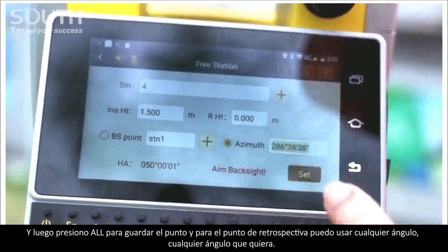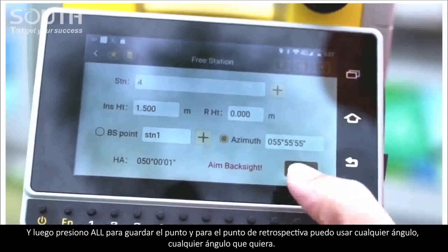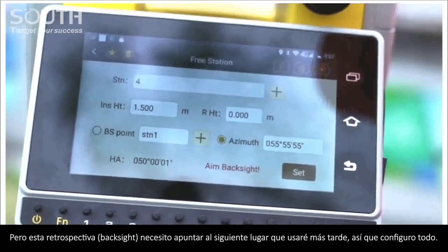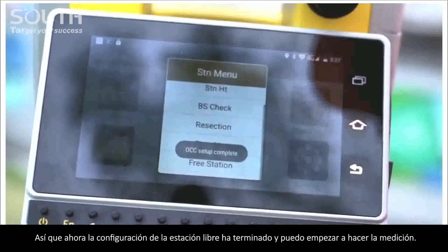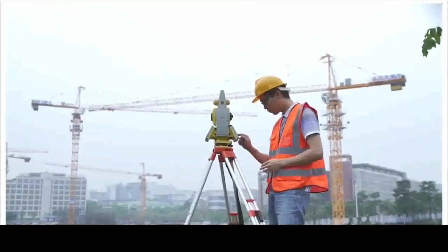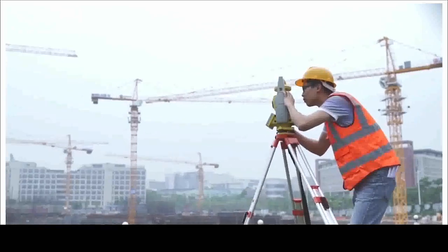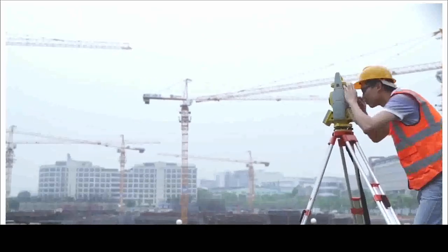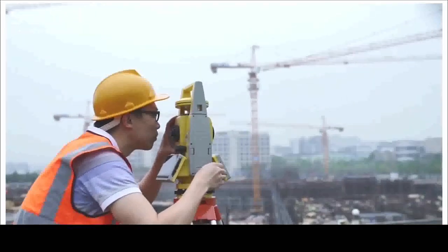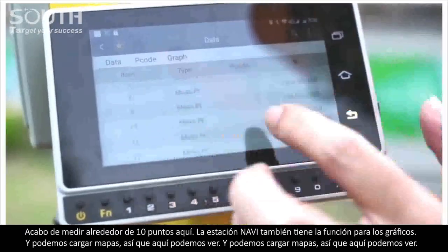And for the backsight point, I can use any angle I want, but this backsight I need to aim at the next backsight I will use later, so I set it. So now the fixed station setup is finished. I can start to measure. So I just measured around 10 points here.